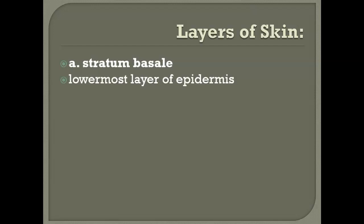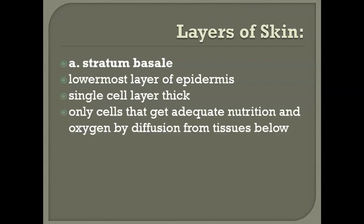So the 5 identifiable layers, starting from the bottom, working our way out. We use the word stratum. That means the layer. And then basale, that's the bottom, the basement. This is a single layer of cells. They're cuboidal in shape. They're sitting on the basement membrane, and they're the closest to the capillaries in the dermis, so they get the most nutrition and oxygen, which enables them to undergo continuous mitosis.